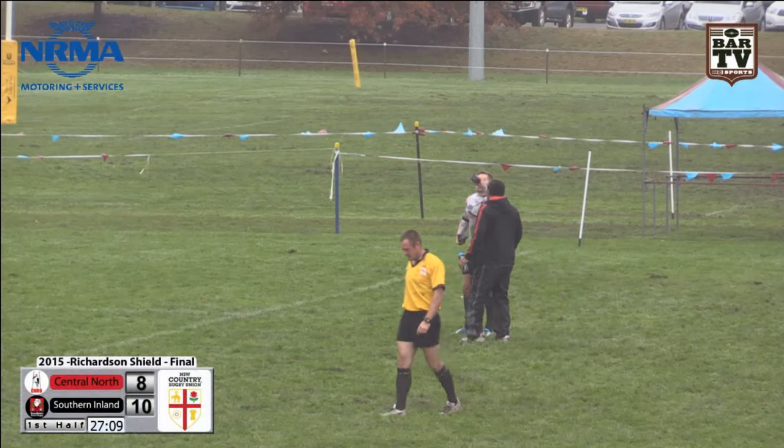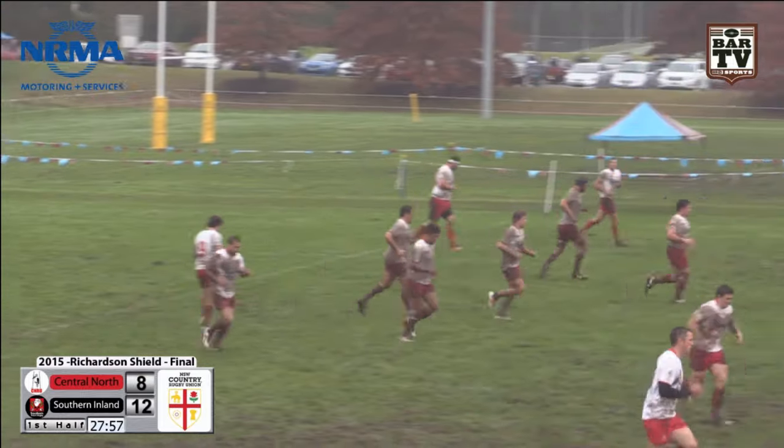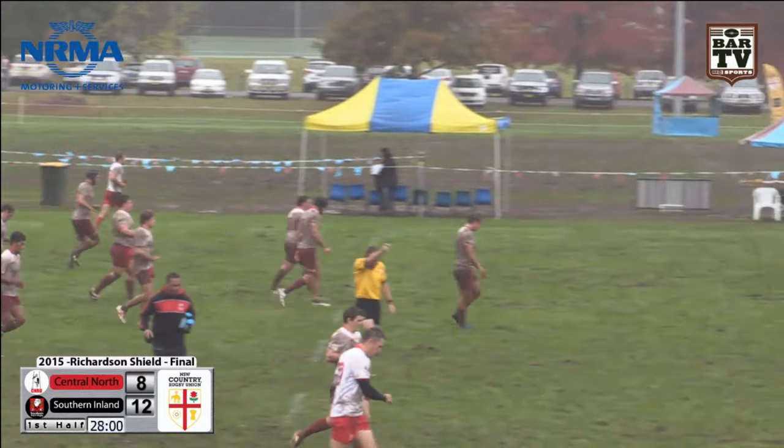So the score 8-10, kick to come. So a deep breath taken. The crowd hushes. He's taking his time, is Kurganvan. The big crouch, the Johnny Wilkinson crouch. And he's hit it nicely, and that's a nice conversion there. Score now 12-8 in favour of Southern Inland over Central North.